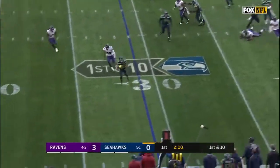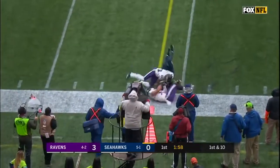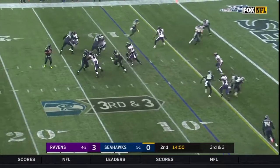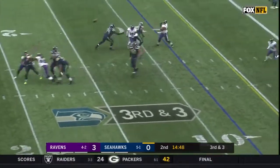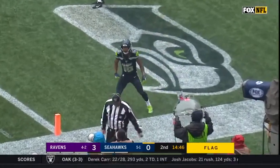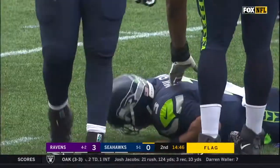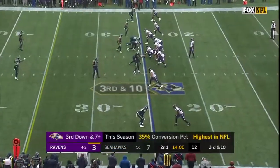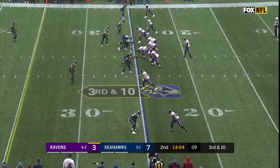Thomas is playing free safety, middle of the field, cheating to the other side. And here is Wilson, dumps it off. Wilson getting away from danger, and the pass is going to be caught for the touchdown. Tyler Lockett, and a flag is down as well.